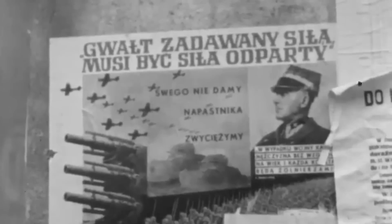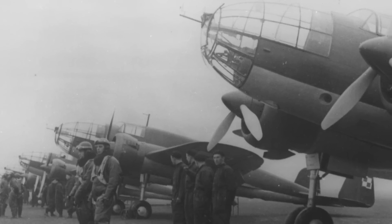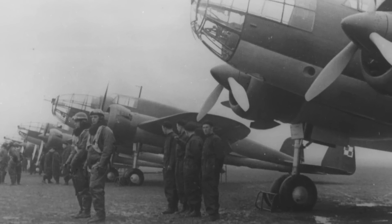However, the events of September 1, 1939 would scupper any possibility of exportation. As Nazi Germany invaded Poland, the PZL-37 Łoś found itself thrust into combat before it was fully prepared. Due to various factors, including maintenance and training requirements, only 36 of the 86 bombers were fully combat-ready on the first day of the war.